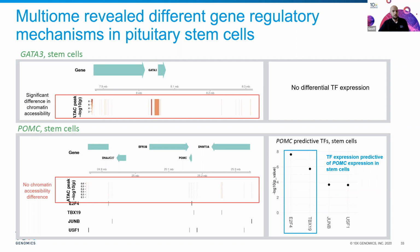So the acquisition of both the mRNA and open chromatin data from the same sample provided high-resolution analysis of the chromatin accessibility pattern of key genes within the pituitary stem cells and revealed potential novel regulatory domains. And again, it really nicely highlights why you want to measure both of those modalities in parallel from the exact same single cell.